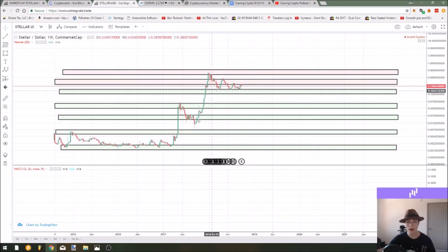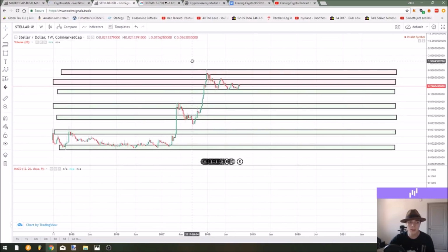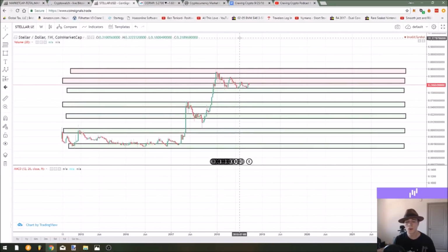But if there's a zone right here where there's no resistance and it just shot right through it, then there's no reason to have a box right there. As you can see, I don't have one right there because there may have been some very small resistance on smaller time frames, but in this time frame there was none. That's how I draw the support and resistance.